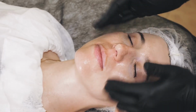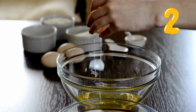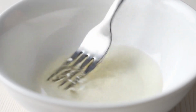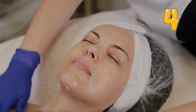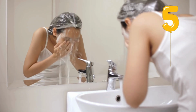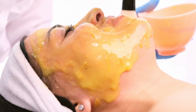Now, let's go step by step for the mask. First, crack an egg and separate the white from the yolk. Second, place the egg white in a small bowl and beat it with a fork until lightly frothy. Third, with a brush or clean hands, apply a thin layer of the egg white all over your face, avoiding eyes and mouth. Fourth, leave it on for 15 to 20 minutes until your skin feels tight and dry. Fifth, rinse with warm water and gently pat dry. Sixth, now take the yolk, apply it to your face, and leave it on for another 10 to 15 minutes. Seventh, rinse again and feel your skin simply marvelous.